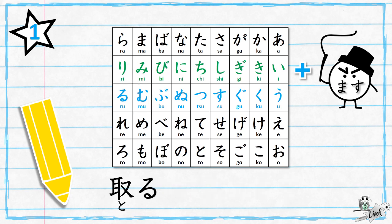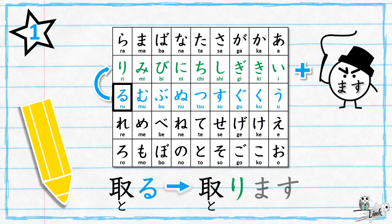What about toru, to take? It ends with the syllable ru. I look for it in the hiragana chart and move up one row. Ru becomes ri, and I add mas. Toru becomes torimasu. Torimasu.